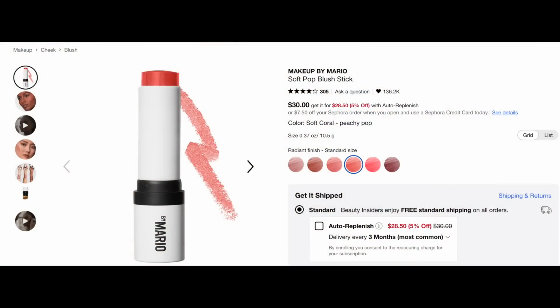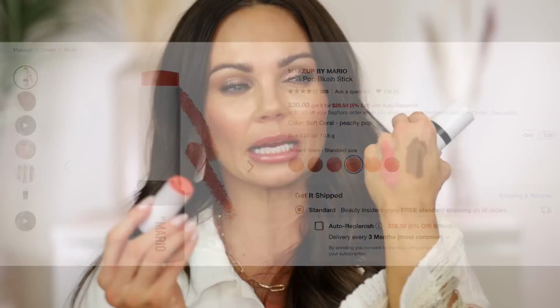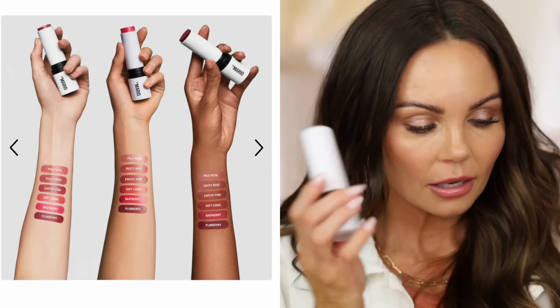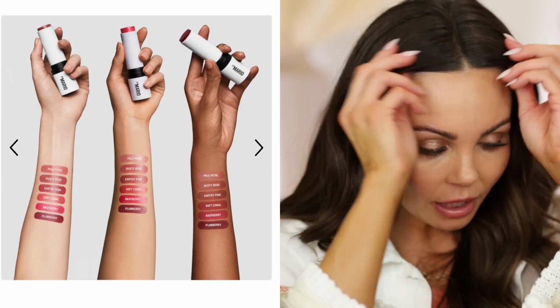But I also have the soft coral and the blush, and I have been wearing these like nonstop, literally nonstop. They are so good, so easy, so beautiful. Really nice cream, contour, bronzer, blush, everything, just perfection. So if you guys have been sleeping on them like I have, you will love them. Now I've had the blush for a while. I hadn't picked up the Sculpt stick until recently, and it's just such a good formula. I can see why it's highly rated and everybody loves it.